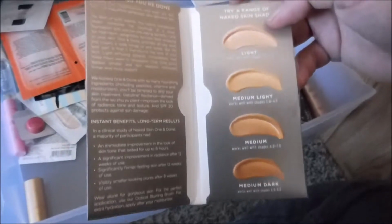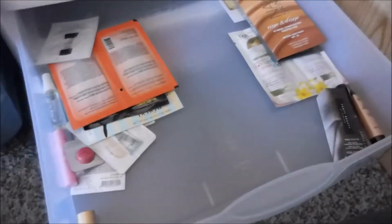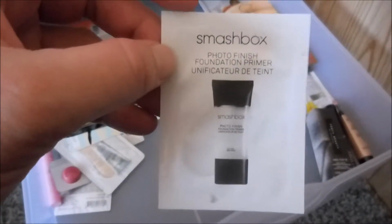I have this One and Done Naked Skin sample by Urban Decay with 4 different colors in it. You see me being probably this shade, maybe this shade, or a combination of both. I guess that's what's good about these samples too, is if it's too light or too dark, you could definitely mix the two. I have another Smashbox Photo Finish Foundation Primer. These are pretty much a staple in any sample that you get.